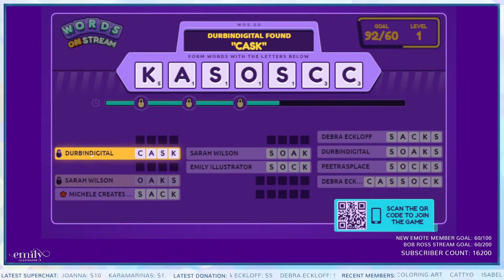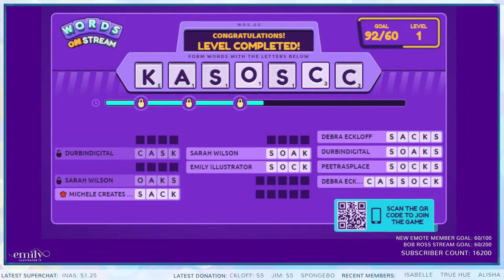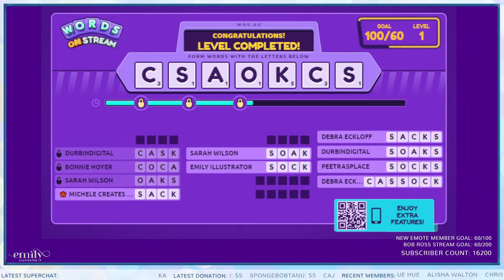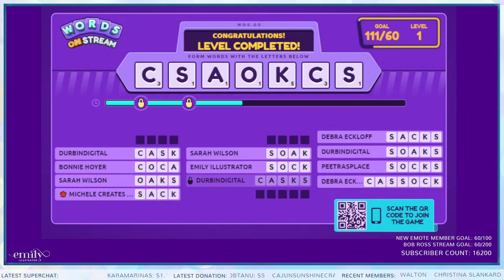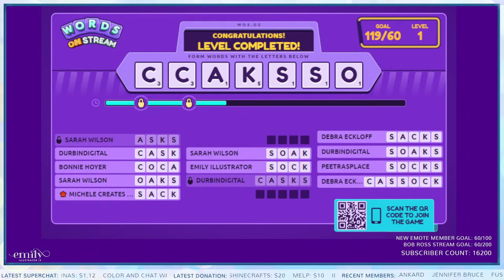A long, close-fitting garment worn by members of the clergy or others participating in church services. A lightweight, double-breasted ecclesiastical coat or jacket worn under the Geneva gown. A member of the clergy. I had no idea. That's hilarious. Oh, a priest wears it. There you go. Let's see. Asks. Oh, very nice.